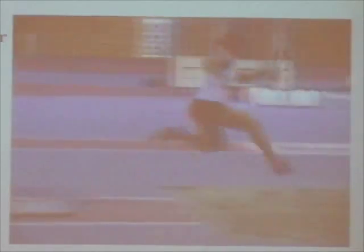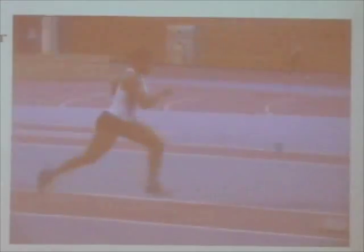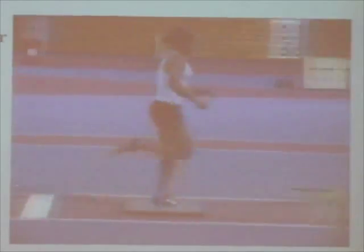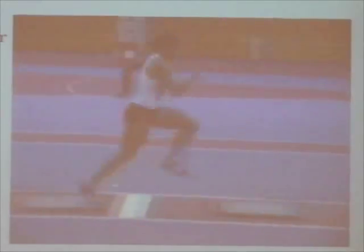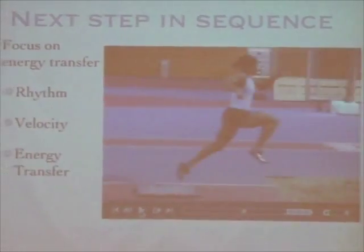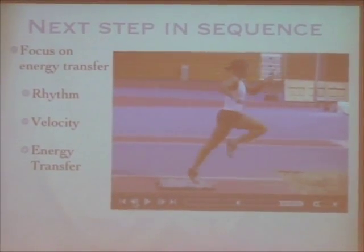So, I'm trying to follow a sequence here. We started with that basic exercise. We changed it to a little more hurdle-specific movement. And this is a little more specific in the sense of, we're going to focus on the energy transfer off of that penultimate step in a rhythm and in a velocity that's real similar to what we're doing in the hurdles.